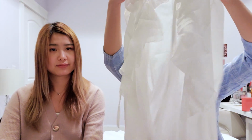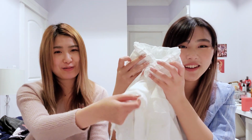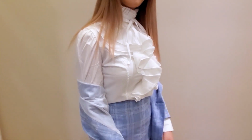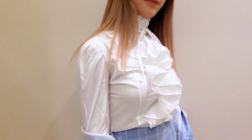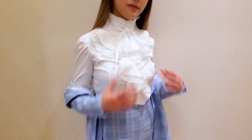Next, this is a really nice white blouse, and surprisingly, this is not as expensive as it looks. Look at this collar. It's very ruffly. Look at this. And you can see how nicely this fits around the torso, the ruffles. It just looks so fancy.